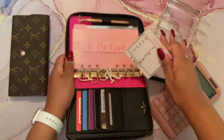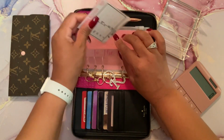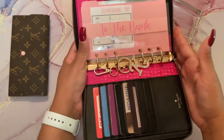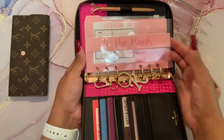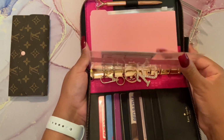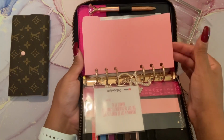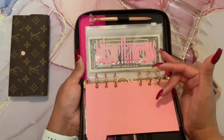So let's get started on how much money I have left. I only have a few dollars left. Really not much, but you know what? I'll take it. I feel like this month has been a little bit challenging with my spending, but I'm happy for every win. And then I added this cute little divider just to separate my to the bank envelope from my regular cash envelopes.